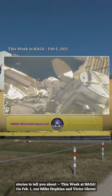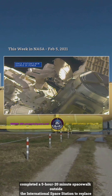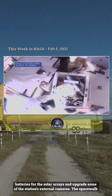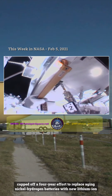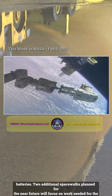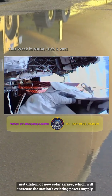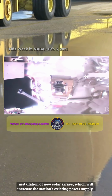On February 1st, our Mike Hopkins and Victor Glover completed a 5-hour, 20-minute spacewalk outside the International Space Station to replace batteries for the solar arrays and upgrade some of the station's external cameras. The spacewalk capped off a 4-year effort to replace aging nickel-hydrogen batteries with new lithium-ion batteries. 2 additional spacewalks planned for the near future will focus on work needed for the installation of new solar arrays, which will increase the station's existing power supply.